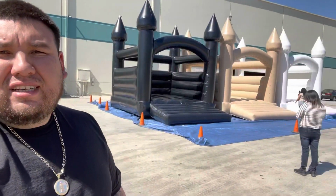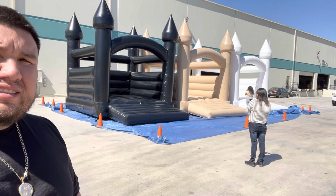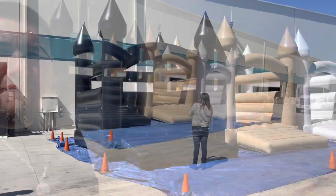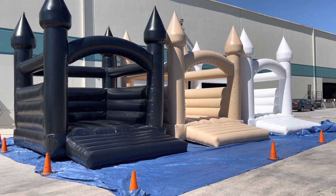So I'm here today at OMG Jump. Check out their new units that they have. Brand new units. I'm going to be here today picking up my unit, so check it out. Here go the units, guys. These are the most popular units going out right now.